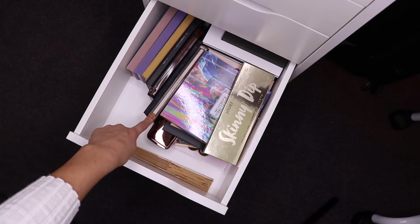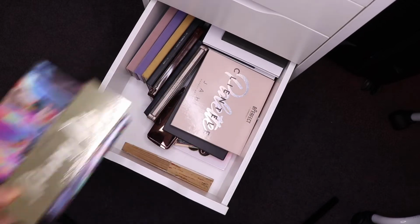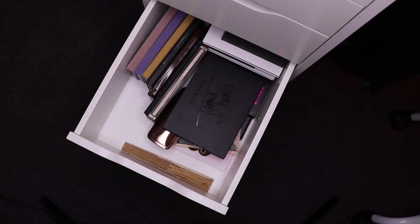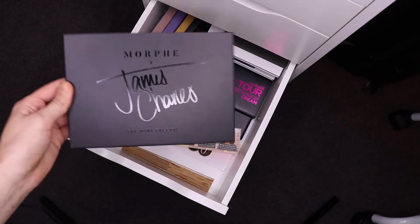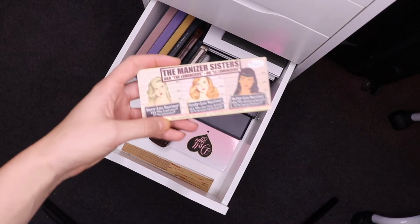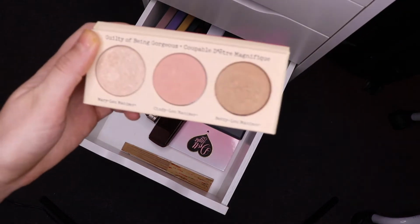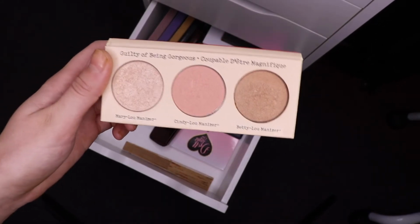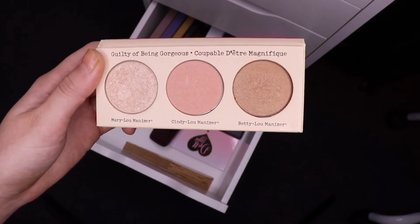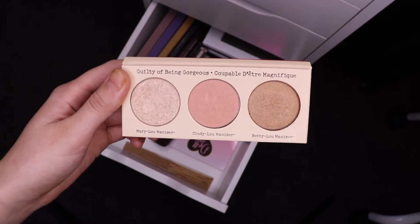I also have some Urban Decay, Jouer, the Mitchell palette, the Be Perfect Clientele palette, the James Charles palette, the Balm highlighter, bronzer, blush duo. This is really nice. It just looks like this, and the highlighter in this palette is absolutely insane and it's a staple of mine. I actually haven't used this in a while, but it is a great little combo if you do want any new blush, bronzer or highlighter. Definitely grab this highlighter, I would recommend that.